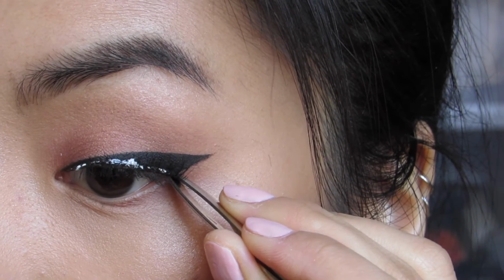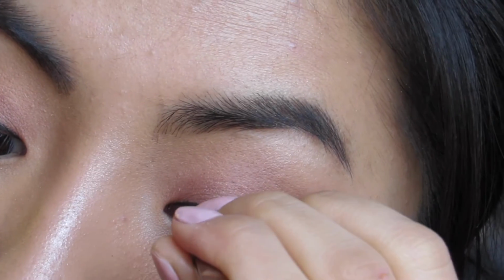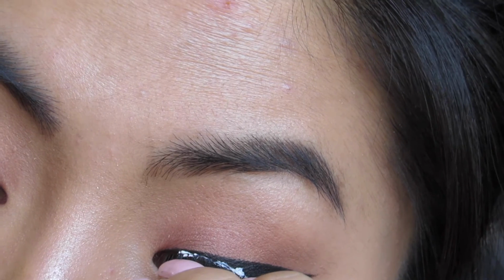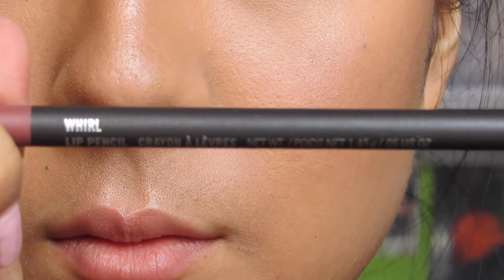But moving on to my lashes, I'm just using Demi Wispies. This one gives me a very naturally fluttered look. I think if you wanted to go out with this makeup, I would highly recommend using some thicker, denser, fuller lashes that aren't so flared towards the ends, but rather flared all over.